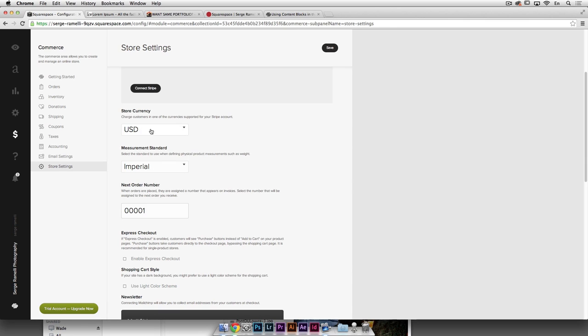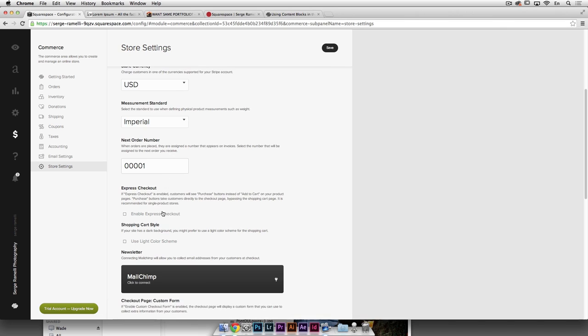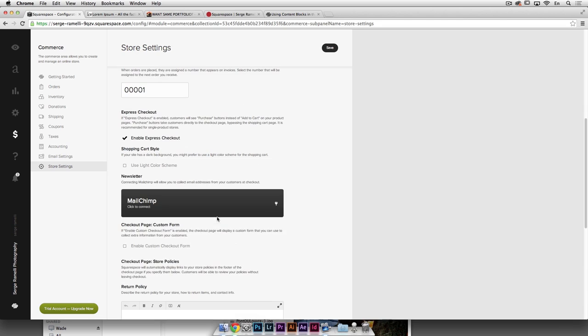You can choose your currency, measure, blah blah blah, next order, express checkout, which if express checkout is enabled, customer will see purchase button instead of add to cart. That's pretty cool because usually when you sell fine art print, I would put this option. People are not gonna buy five photos from this, it's gonna be like one. So that's kind of cool.